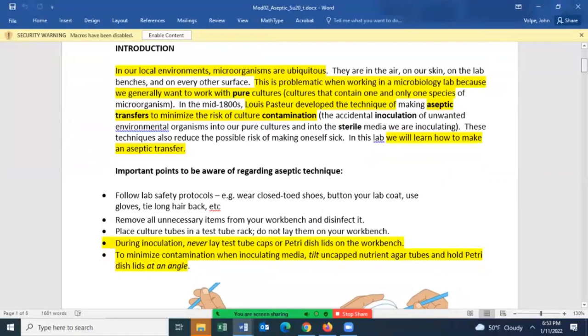In our local environment, microorganisms are ubiquitous. This is problematic when working in a microbiology lab, because generally we are going to want to work with pure cultures. That is a culture that contains one and only one species of microorganisms. Working with pure cultures was first developed by Louis Pasteur, who developed a way to make an aseptic transfer and then minimize the risk of culture contamination.